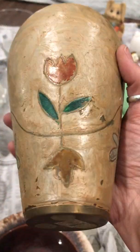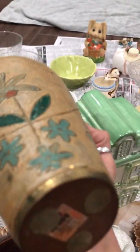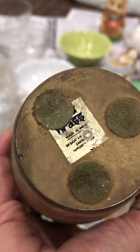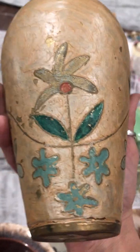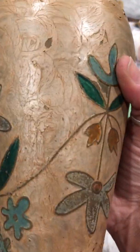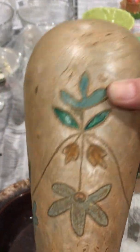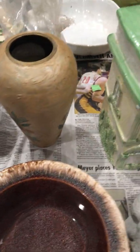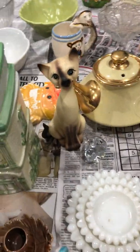This thing right here was another mystery piece that was put in the box, and it is so heavy. Well, guess why? It's brass. Yeah, made in India, brass. It's really hard to read what that bottom says there. But I do like the vibe that this vase has. I am not sure if that's going to be something that I'll keep around, but it is something that came in with the other items I bought.